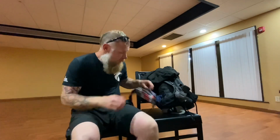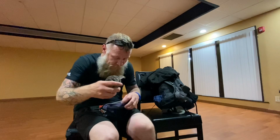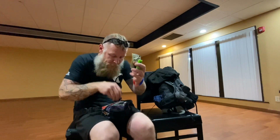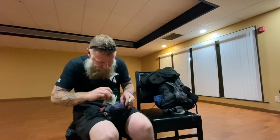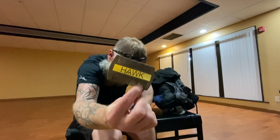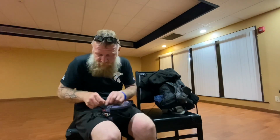So, inside the fanny pack, I've got a 6-foot cord to charge my iPhone. I've got some cash. I've got a lighter. Got fingernail clippers. I've got iPhone headphones. I've got my Hawk beard brush. Awesome. And that's everything in the fanny pack, everybody.